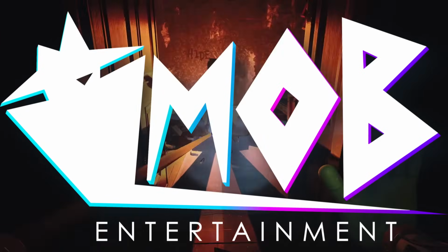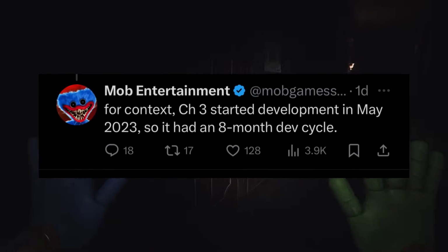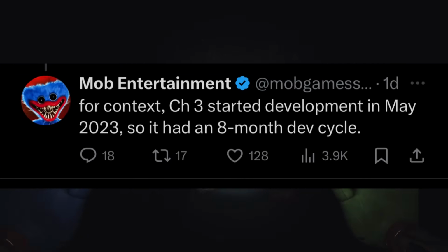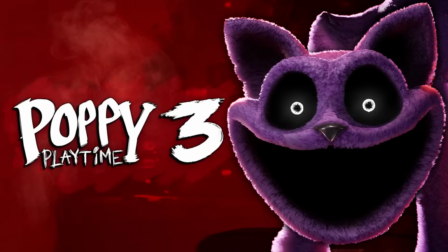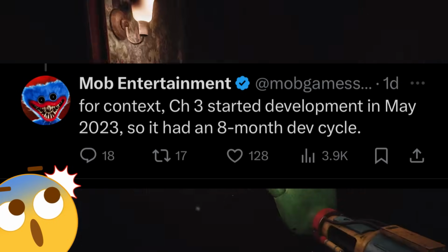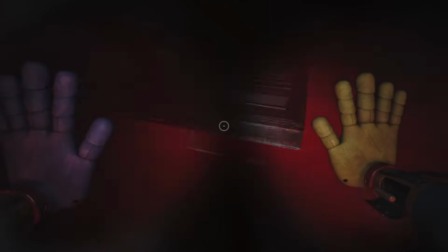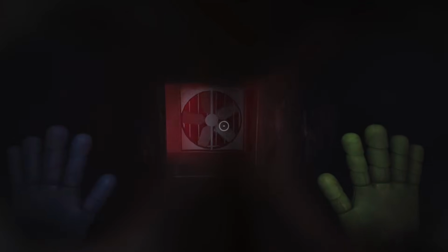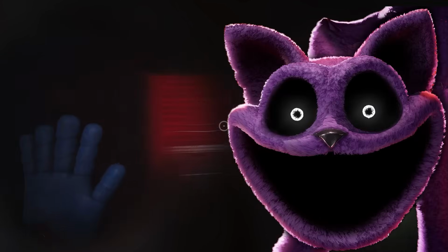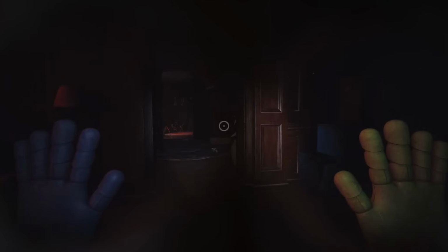Speaking of that, Mob Entertainment also replied saying, for context, Chapter 3 started development in May 2023, and it only had an 8-month development cycle. This is definitely huge, because that means that Chapter 3 was only in development for 8 months, and we all thought it was almost 2 years, like over a year and a half. But it looks like what they mean by development is probably building the game. I do feel like they're thinking of the ideas, the whole storyline, thinking of the new character designs, they're doing all that. Then when they finally started modeling and coding and developing the actual game is, of course, the 8-month dev cycle.